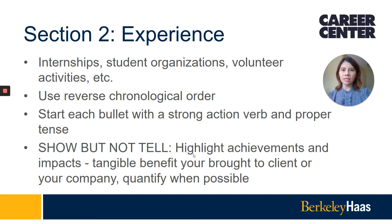So think about what has been solved or improved when you were in that position. Quantifying your results is particularly important for finance people. For example, how many people were impacted by your work? By what percentage did you exceed your goals?